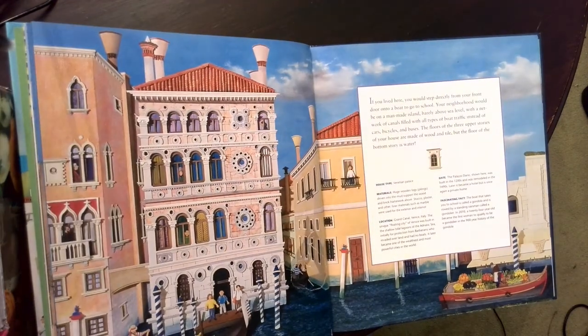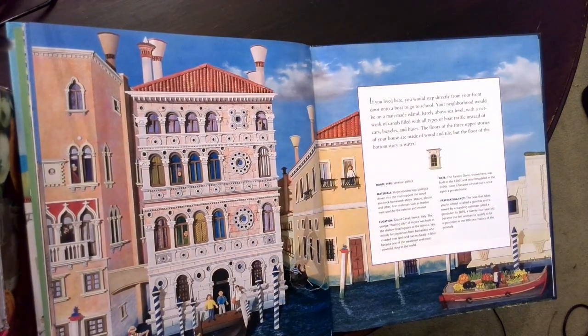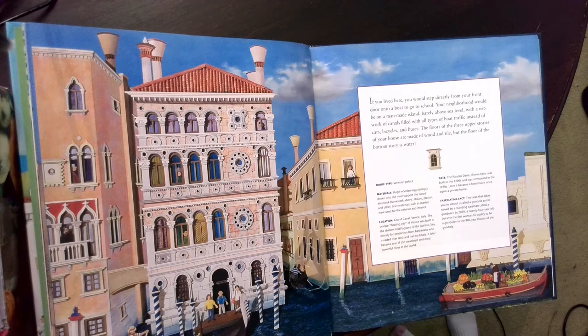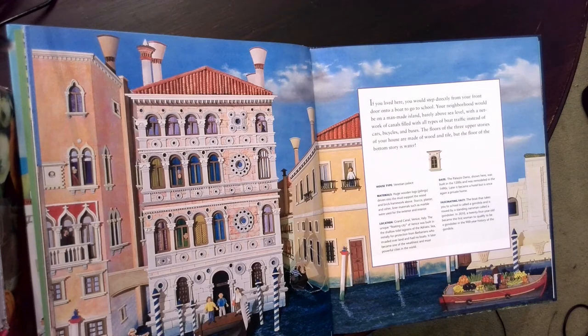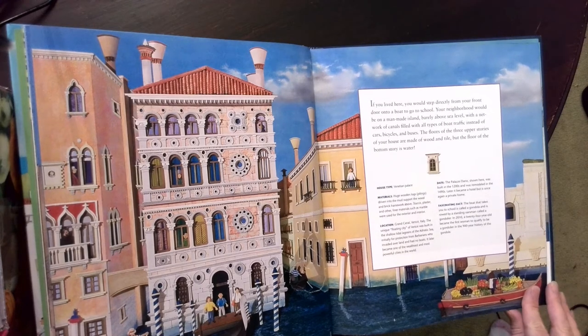If you lived here, you would step directly from your front door onto a boat to go to school. Your neighbourhood would be on a man-made island, barely above sea level, with a network of canals filled with all types of boat traffic instead of cars, bicycles, and buses. The floors of the three upper stories of your house are made of wood and tile, but the floor of the bottom story is water.